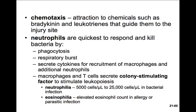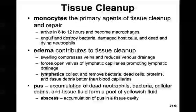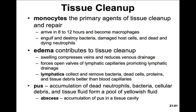The macrophages and T cells will secrete colony-stimulating factors that stimulate leukopoiesis, so the production of more white blood cells, so we can bring them to the site of infection. We'll see neutrophilia when there's a bacterial infection, that is, an elevated neutrophil count, and eosinophilia when there's an allergy or parasitic infection. So simply by looking at someone's blood composition, we can tell whether they most likely have a bacterial or parasitic infection.